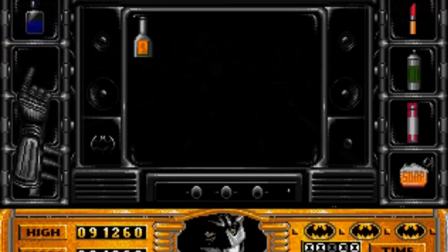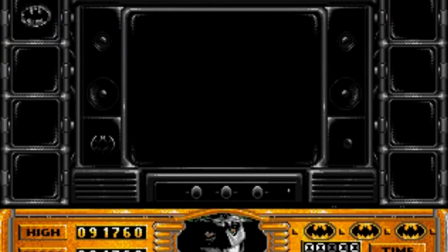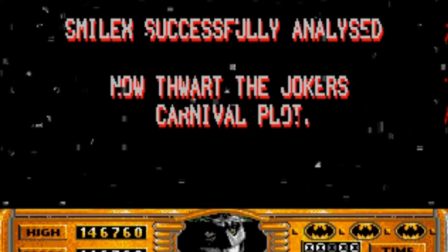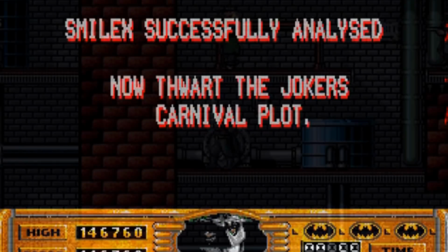Ocean even added an odd puzzle game in the middle where you're in the Batcave figuring out an antitoxin for Smilex gas. I don't know that I'd call it great gameplay, but I love that they went there, and I did feel pretty good when I finally figured out how to solve the puzzle.